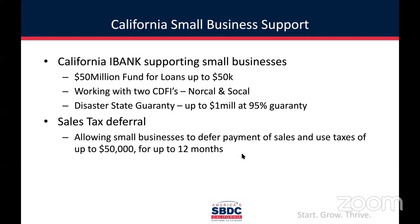And then those are the loans local to California. And there's also this sales tax deferral that is specific to California. They're allowing businesses to defer payments of sales and use taxes up to $50,000 for up to 12 months.